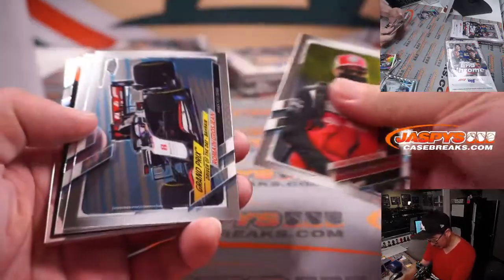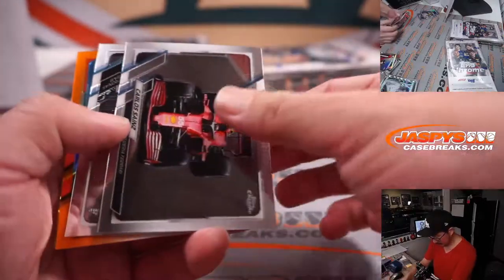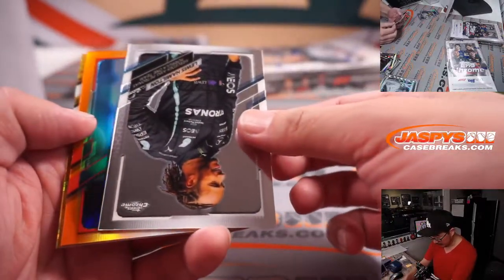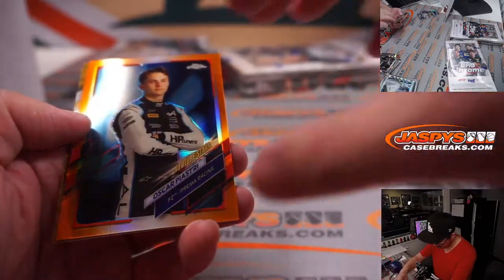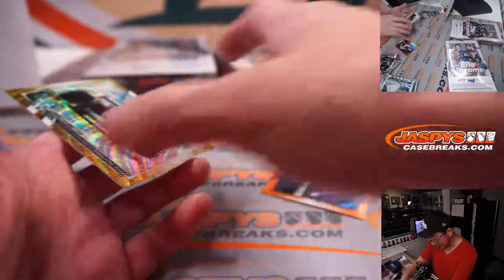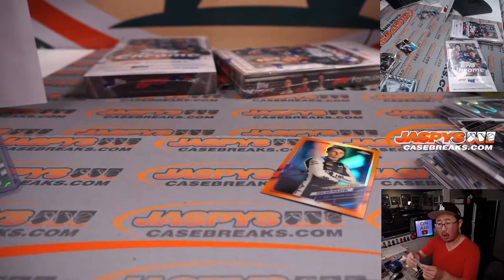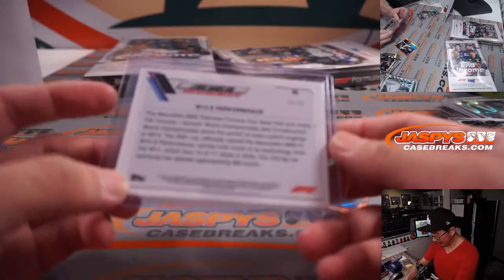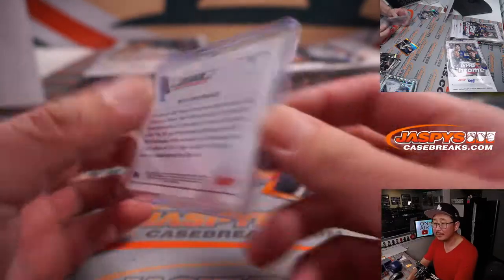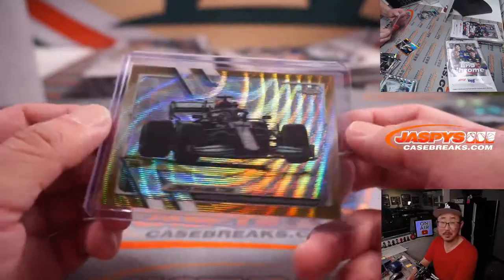Ooh, some sort of wave pattern back there. Ooh, who could it be? There's Lewis Hamilton. And we've got an orange Oscar Piastri for F2 Prema Racing. And the wave is a Lewis Hamilton. Wow. The car card, Lewis Hamilton. I don't know how well these sell relative to his actual picture card, but that's 44 out of 50. That's pretty cool.